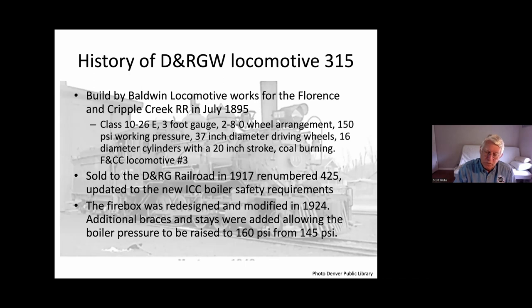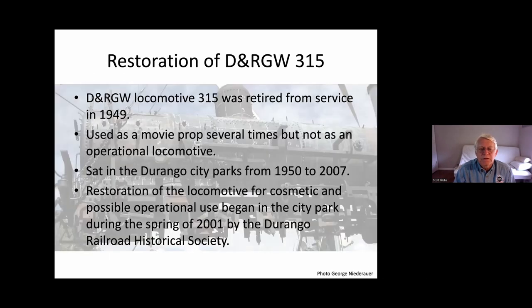One of the interesting things about this engine is that it was sort of an experiment. In 1924, the Denver Rio Grande replaced the firebox and modified the way the front sheet and the rear sheet were braced. And that allowed the boiler pressure to be raised from 145 PSI to 160. And that left some interesting artifacts that as we've gone through the locomotive right now, you can begin to see. And I'll point those out as we go through this.